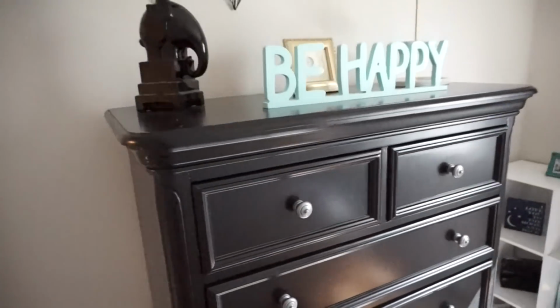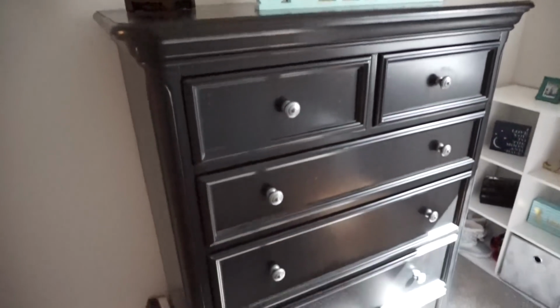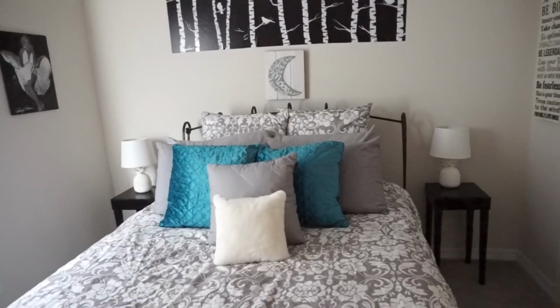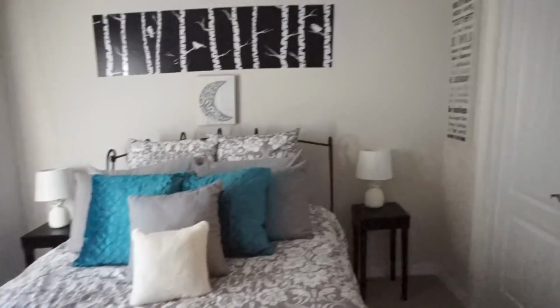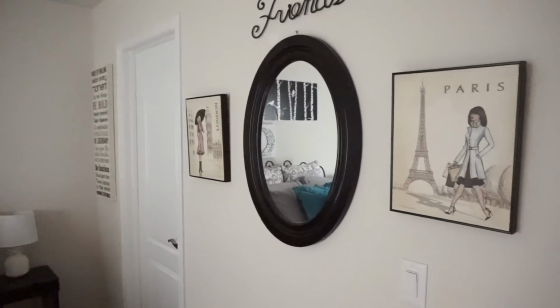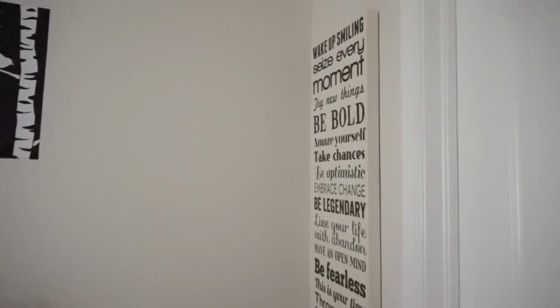And then on this side, if you guys have not seen my first one, nothing's really changed, like I said, but I just have a dresser here. The 2 lamps are from Marshall's. They have pineapples, which you know I love. And then coming right here to this wall, I just have a mirror with 2 pictures on the side. And then I have this little plaque that has a nice saying on it.